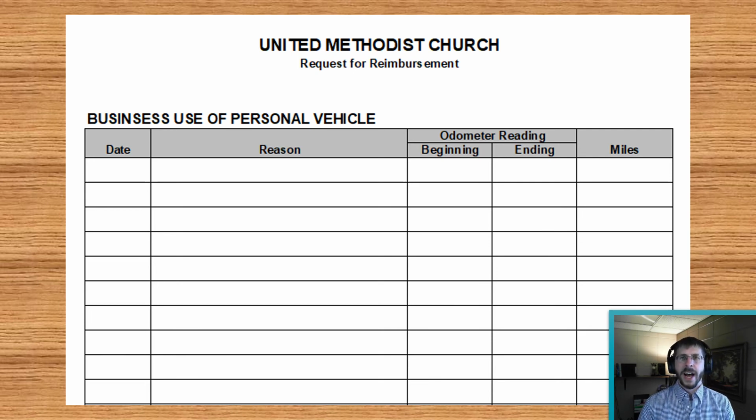Either way is fine. The other thing is I know pastors that'll use an app to track their mileage, and that's a cool deal. And I've had pastors too that'll just keep track of it in their planner. They'll have a paper planner and they'll keep track of their mileage, and then they'll just make a photocopy of that when it's time to get reimbursed for mileage. Normally, pastors should be reimbursed monthly, or staff should be reimbursed monthly for their mileage.